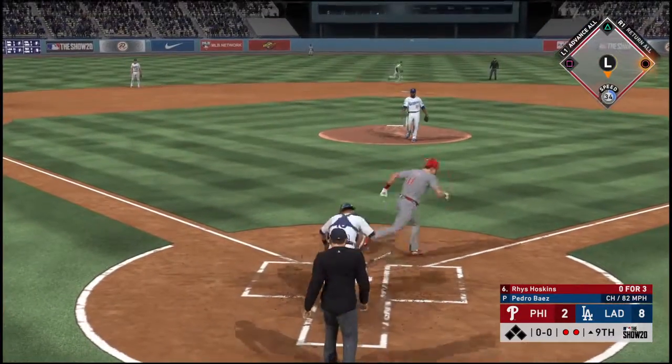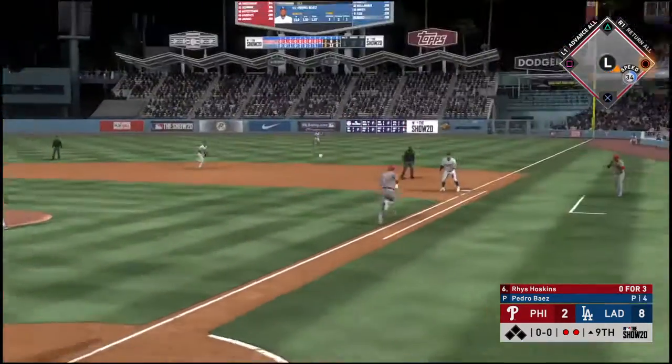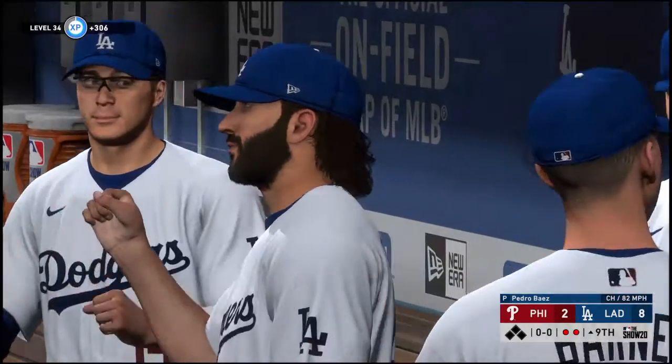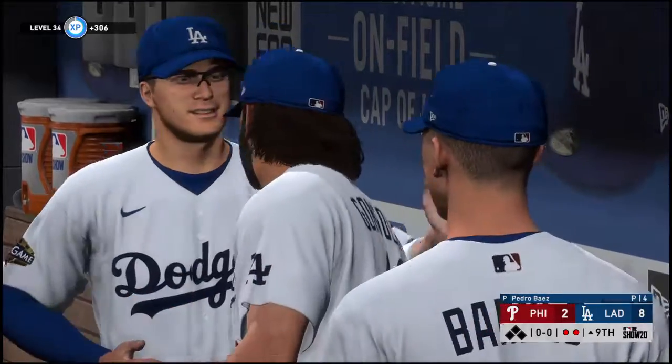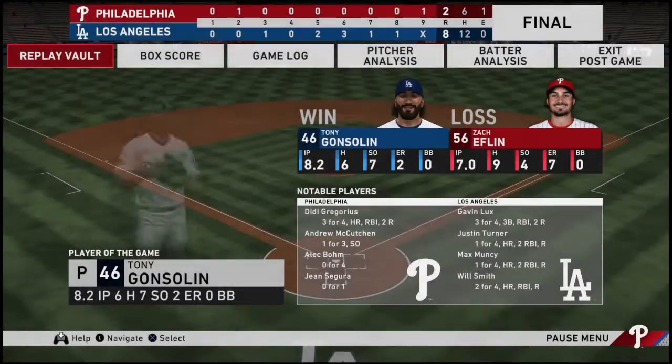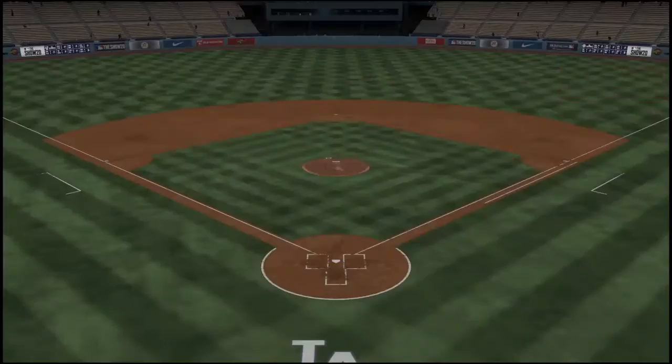Got him swinging in the dirt. Up with it, Smith. Throw on to first is going to be in time for the final out, and the Dodgers will put an end to their 3-game skid as this ball game is over. 8-2, tonight's final. The Dodgers get their division.